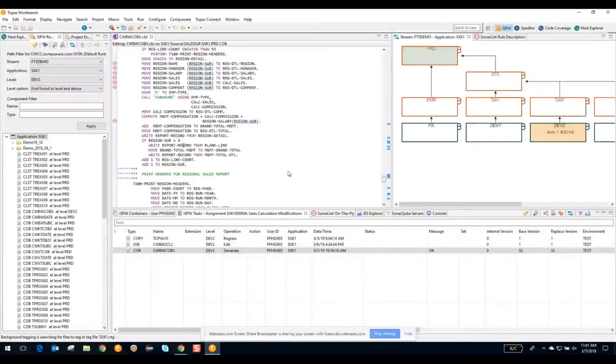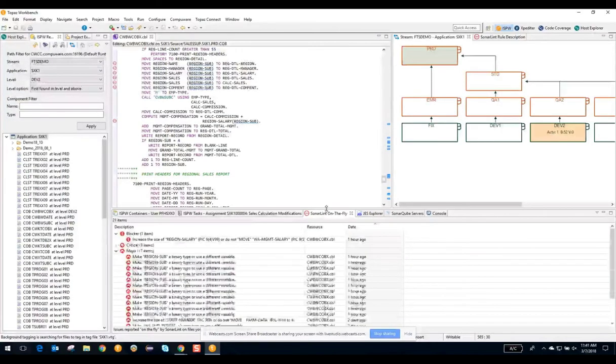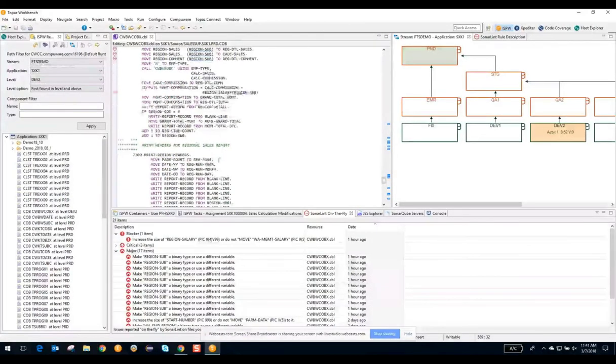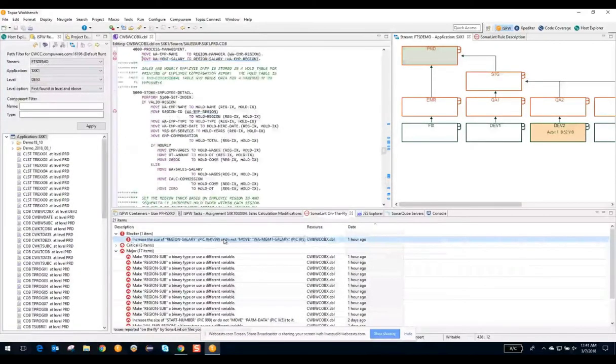And as Olivier mentioned, one of the first capabilities we brought to market in integrating SonarQube in Topaz is the ability to have SonarLint work within Topaz. So you can see here, SonarLint has analyzed my code, and I can see that I have a set of issues that SonarLint has detected within my code. So now as a developer, I can see that I have some problems that I may need to correct.